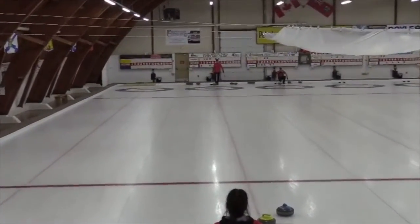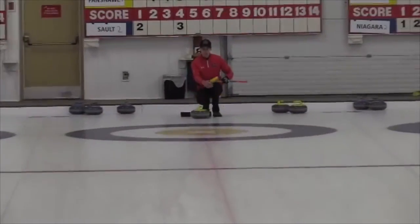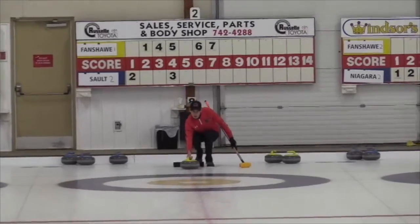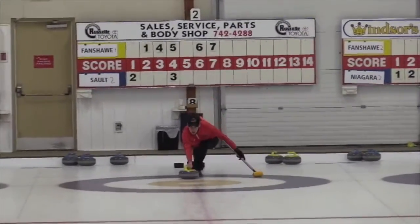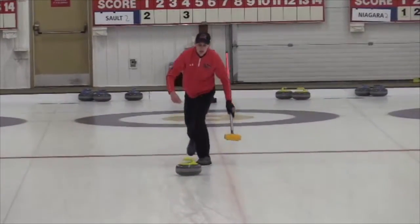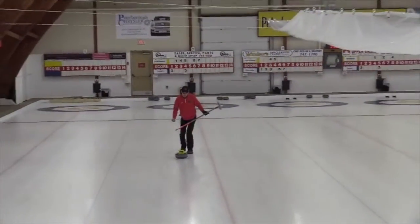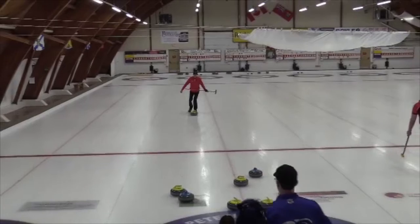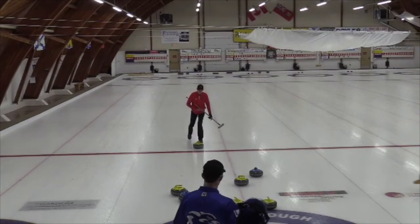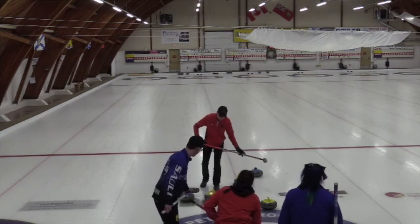So the rock's clean, ready to go. And he gets placed in the hack. And it's on its way. Here we go. Trying to play the tap up. It's all a matter of line and weight again. Rock is hanging a bit. Hoping it's got enough weight to play the tap. Might go straight on by here, though.